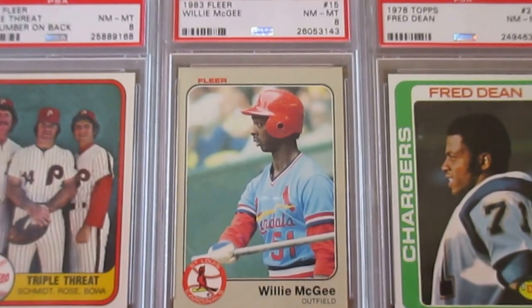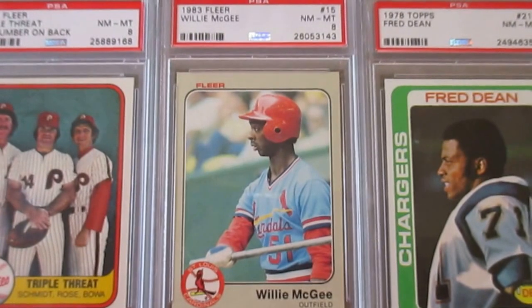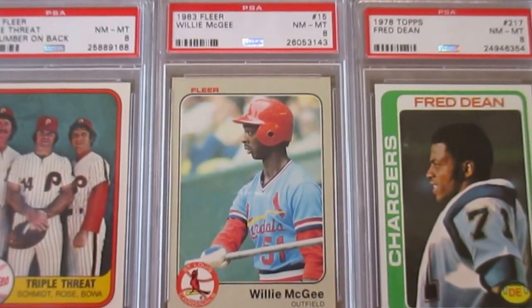And then the last baseball card here, kind of random here. This 1983 Fleer Willie McGee. I just picked it up when I was bundling some other cards.